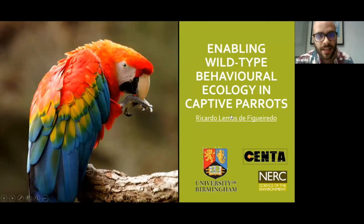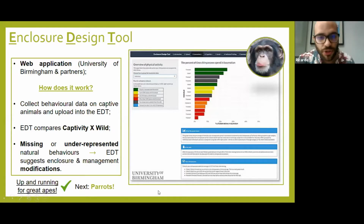So let's start with the enclosure design tool, the DDT, which is a web application created by the University of Birmingham and partners. The idea is to help captive facilities like zoos and sanctuaries compare the behavior of their animals with their wild counterparts. You collect behavioral data on the captive individuals, you upload those data into the DDT, and then the DDT gives you a comparison with available data from the wild. And it also tells you how to improve the enclosure in order to encourage the behaviors that are found missing.